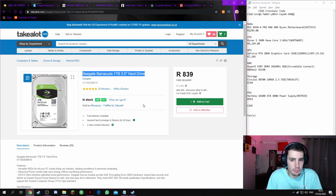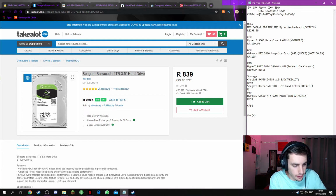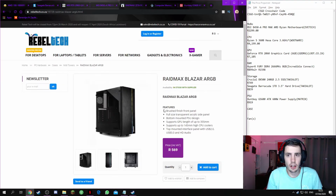It's sort of the cheapest 1 terabyte hard drive from a reputable supplier that I found, so it's just the most practical option. So it's going to go inside there, and it's costing $839.